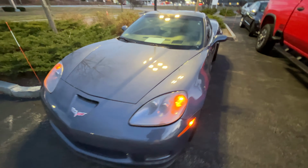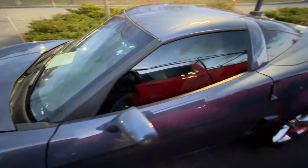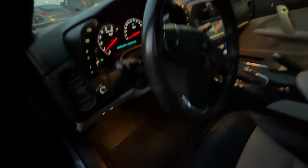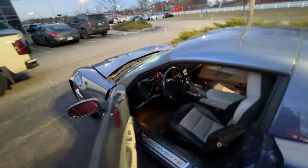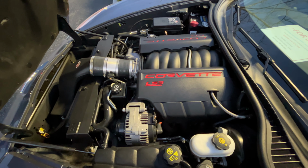Let's do this. Let's pop the hood here for just a second. Hang on, hang on, hang on. There's everything. Inside, no codes. Smells really good. And here we are. Okay, pretty perfect.